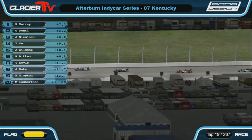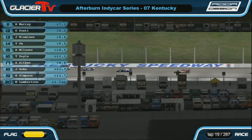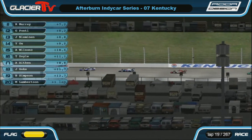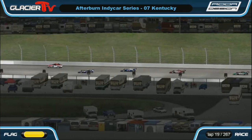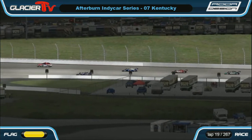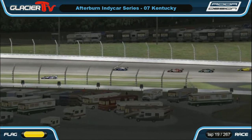That's interesting, I'm not sure what the strategy was to stay out, because Kentucky Motor Speedway has typically been one of the tracks that tends to eat the tires off your car, so staying out and not getting tires, I'm not so sure how smart that was. Looks like he's ducking in the pit lane right now. Oh, okay, take that back.